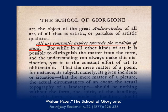Composers could bring that musical condition to ever greater heights. And thanks to the metronome, their intentions could now be preserved, even with regard to tempo.